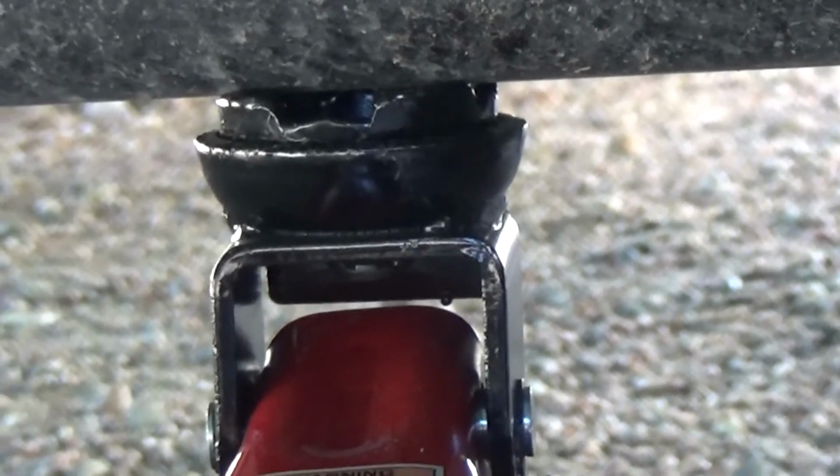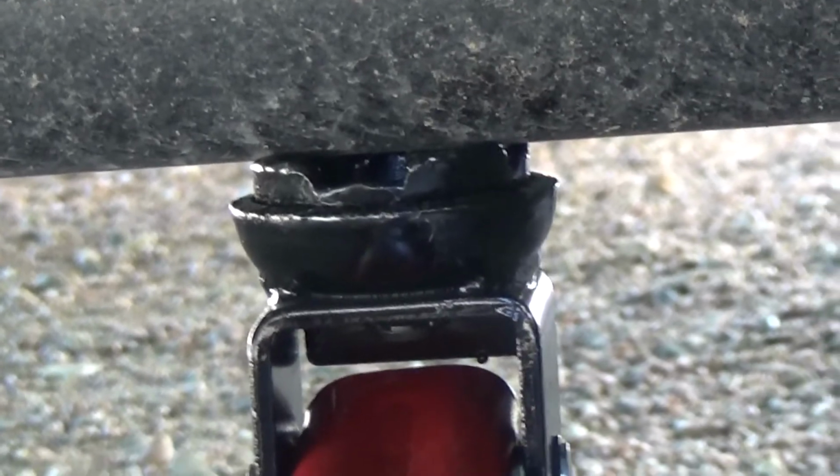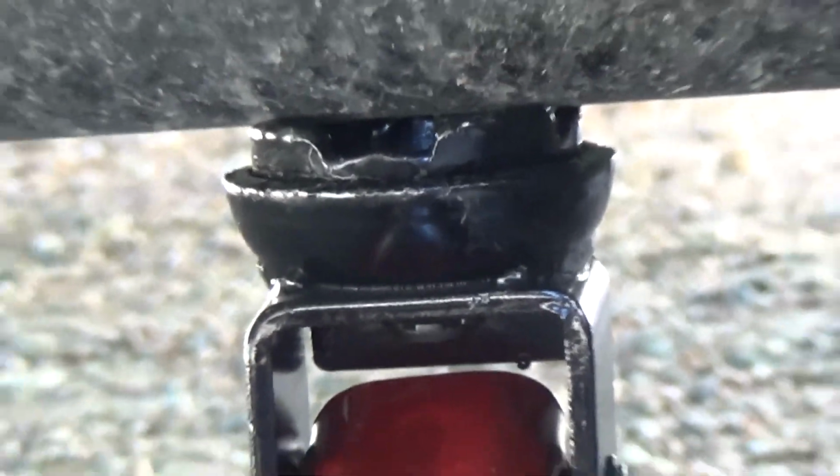Now, when locating a place to pull over, it is also important, and now you can see how important it is, to find a very flat or as flat of a spot as you can in order to get ready to jack up your trailer.